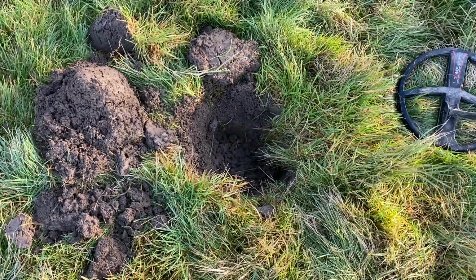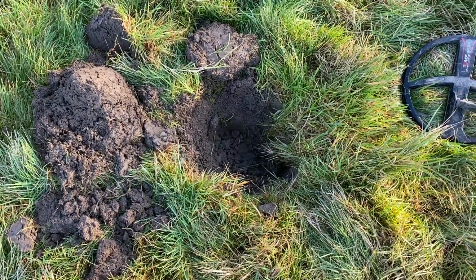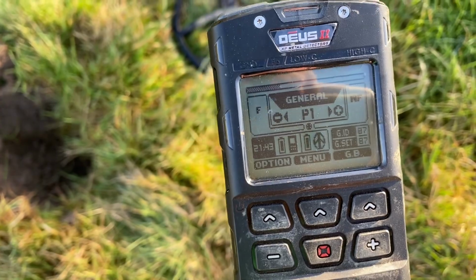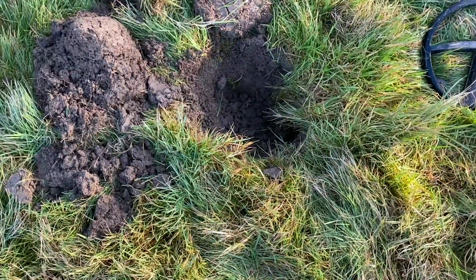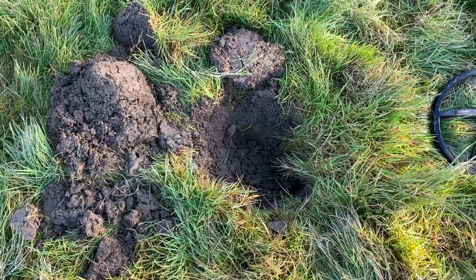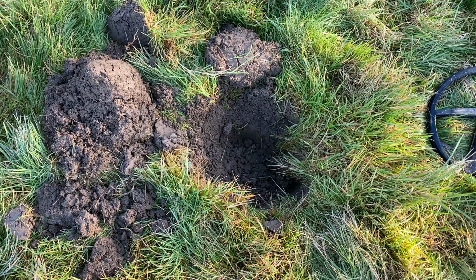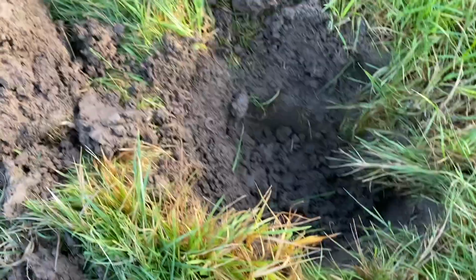And it was a bit weaker than that before I took the clod off, so a very weak sounding signal, and the numbers were hardly coming in at all. No numbers to really base whether to dig on or not, but that can suggest a deep target. I'm hoping it's a nice conductive metal, whatever it is, and not a bit of iron, because it's already 10 inches down.